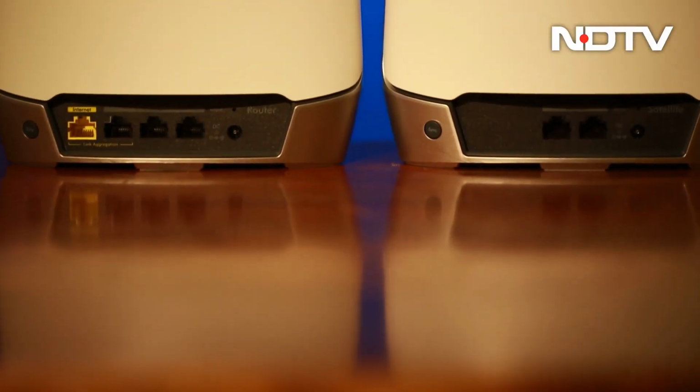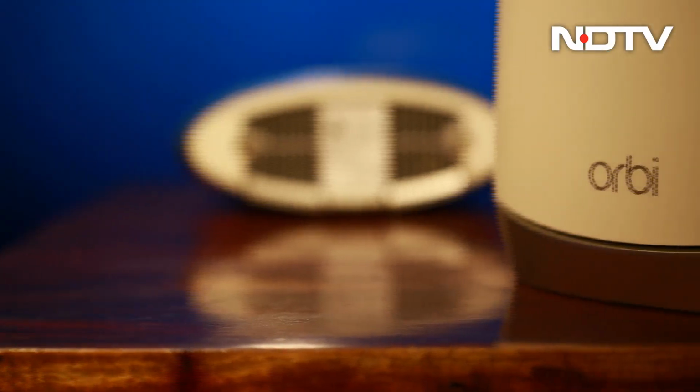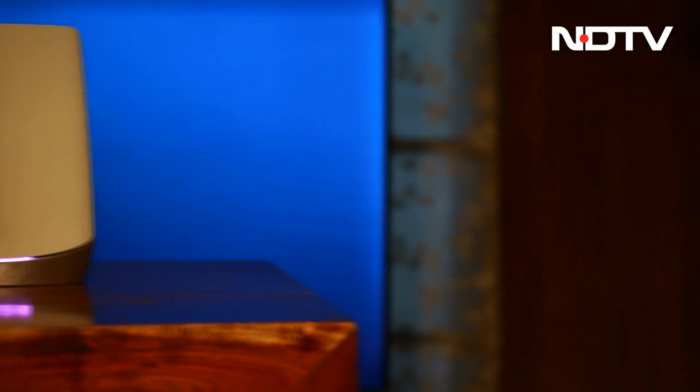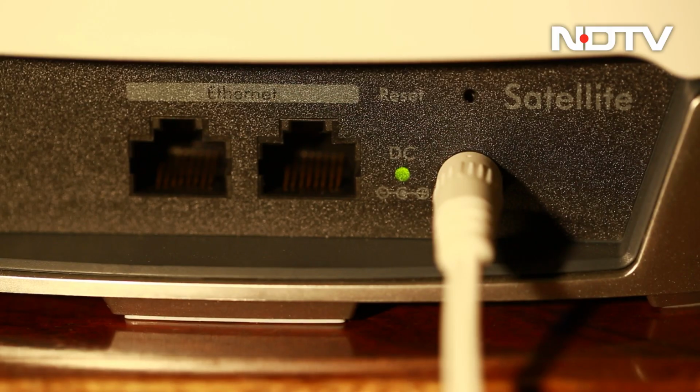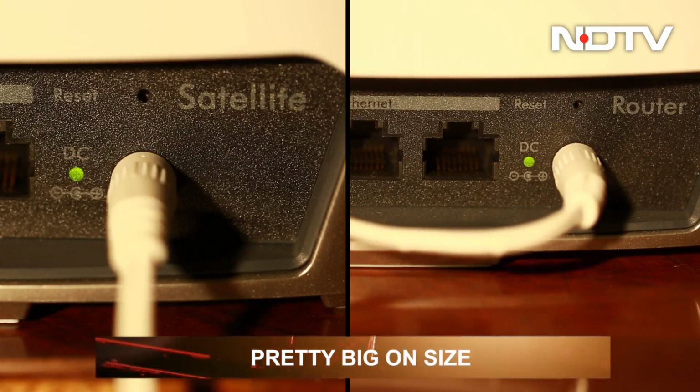And through our review, we look to find the answer to the one all-important question. Is it worth it? If an expensive price meant a bigger product, the RBK752 would make a great example, as the router and satellite are big.